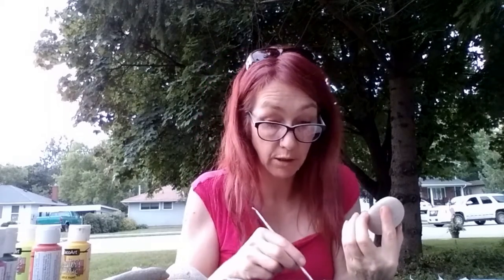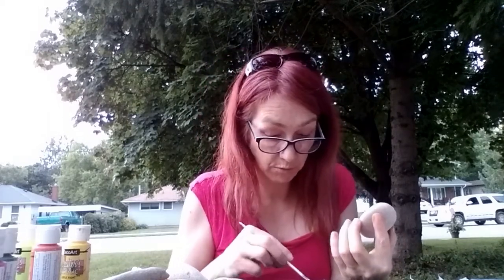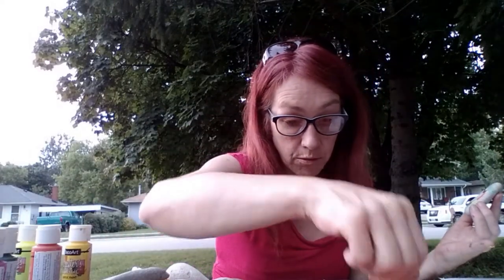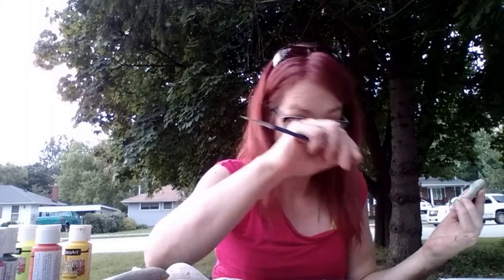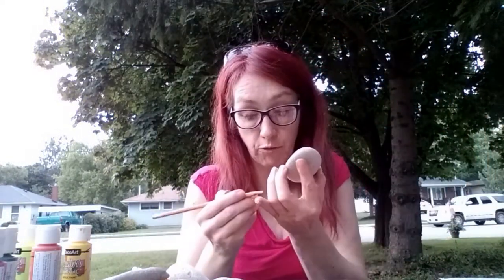Maybe that's too thick. Maybe I should use something smaller, something pointier. I don't want big dots. I want them to be small. So use a skinny end brush. Or you could use a pencil too. That's why this pencil has all the paint on it. You can use a pencil. That's what I'm going to use.